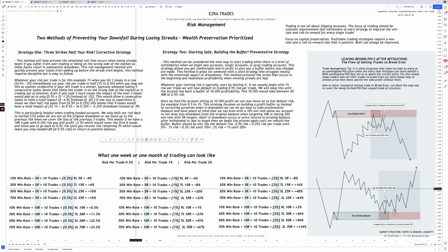So hopefully this little chart here is helpful. Pay attention to that, see where you fit into it, and set your goals for where you want to be. Now, the next little tip, this one is part of risk management, but it's more about trade management, like active trade management.